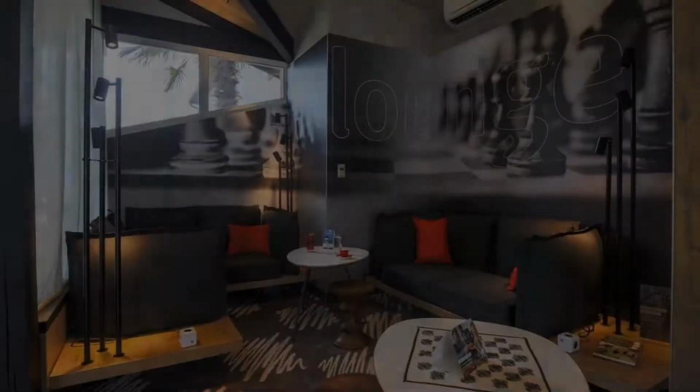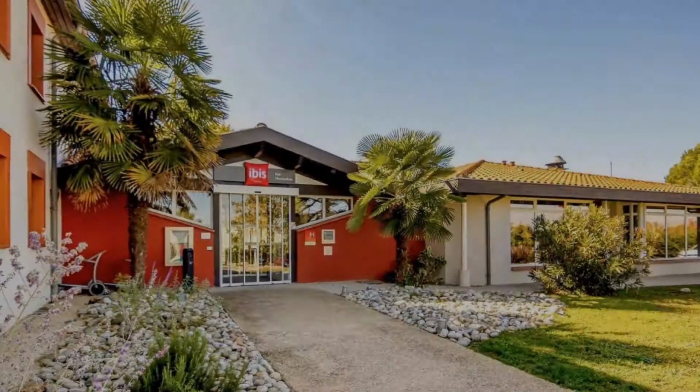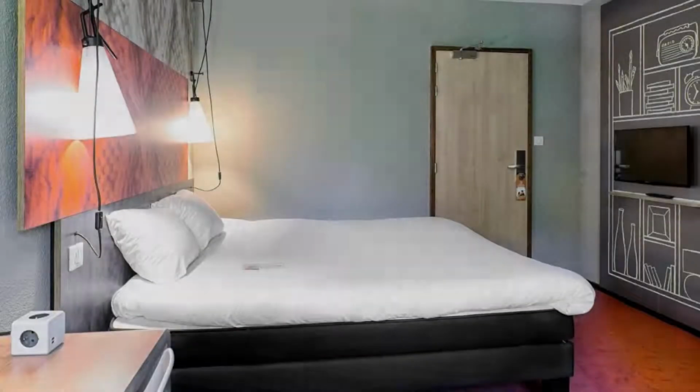There are 2 types of rooms available on booking.com. You can book online and enjoy. The hotel accepts major credit cards and reserves the right to temporarily hold an amount prior to arrival.